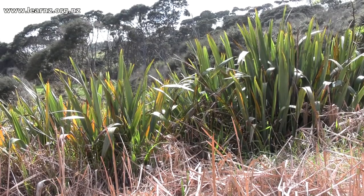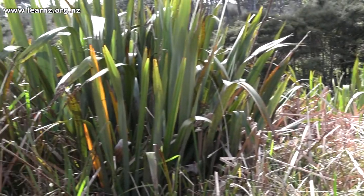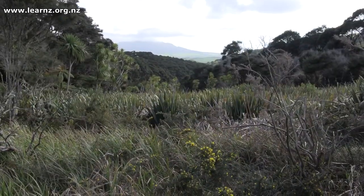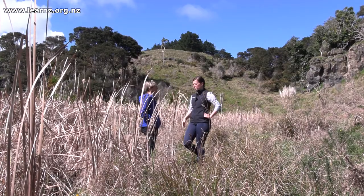We also have a lot of flax in the background. You can see that was used for weaving, as we know. And of course, there's lots of animals, things like native fish, that we used as a food source. Wetlands also have a unique type of mud in them, so they're often anoxic, which means there's no oxygen. So the mud was used to bury special things like carvings, like waka, like taiaha, to help cure that wood, making it hard and long lasting.